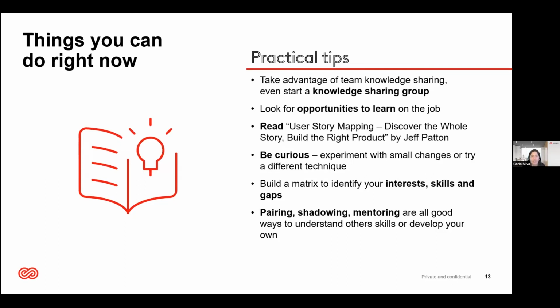So something we emphasized several times here already today, and I think it's always important to highlight and talk about again: be curious and definitely don't be afraid to ask questions or experiment or try new techniques. Putting yourself out there is an excellent way to learn and grow, even if you're not comfortable. So it's kind of getting outside of that comfort zone and getting comfortable with the uncomfortable.